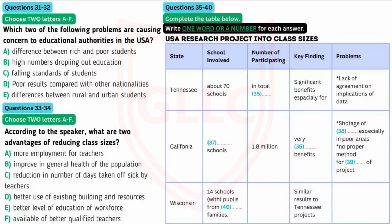Researchers agree that there was significant benefit for students in attending smaller classes, and it also appears that the beneficial effect was stronger for minority students. However, there's no agreement on the implications of this. We still don't know the answer to questions like how long students have to be in smaller classes to get a benefit, and how big that benefit is, for example.